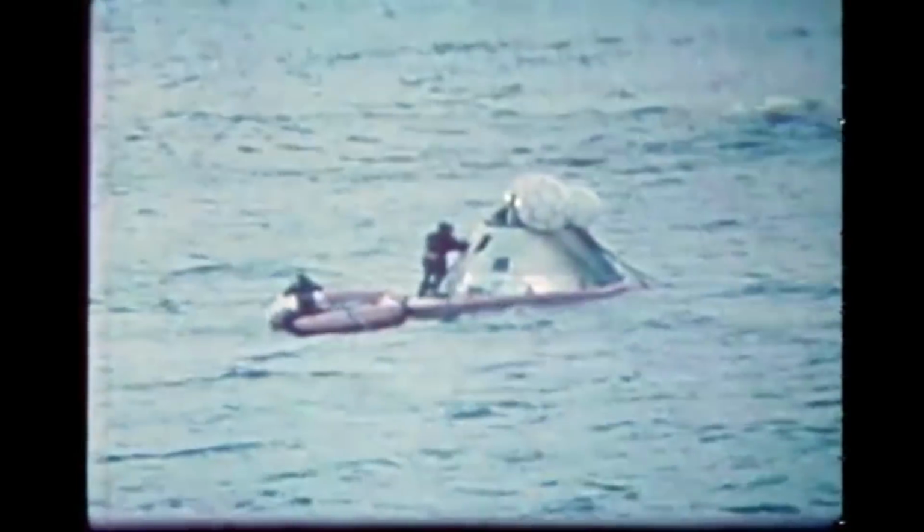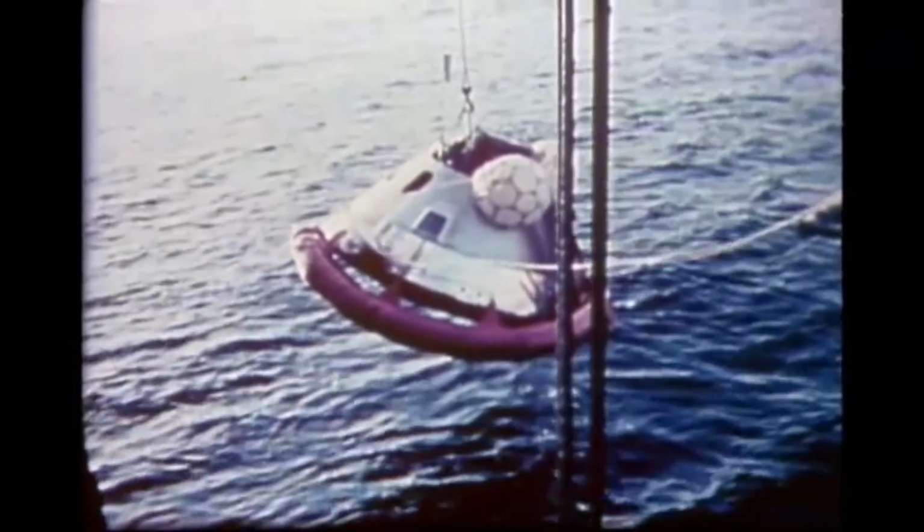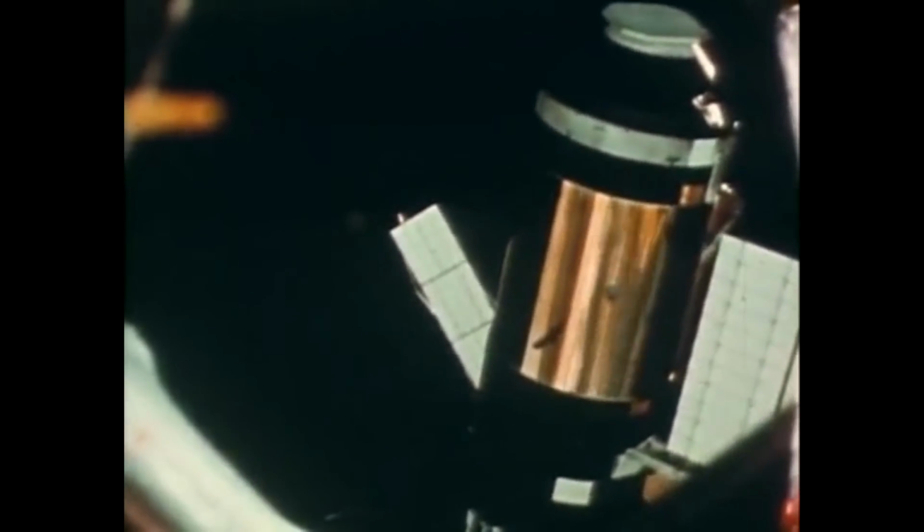When Skylab 3 returned to Earth, there was only one command module left, and that was readied for the Apollo-Soyuz test project. There was no way to get to Skylab.